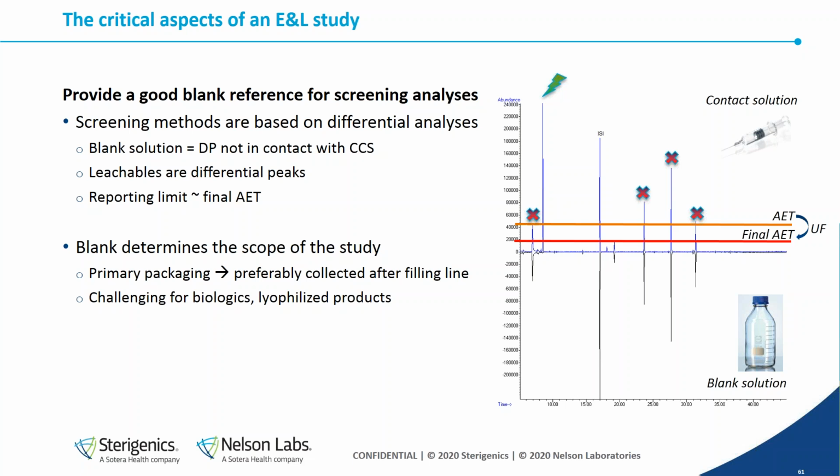No, that's all wrong. An appropriate blank for a leachable study is in fact the formulation itself, but stored in an inert glass bottle with a Teflon lined screw cap. At different checkpoints during the leachable study, a sample of the blank will be analyzed together with the sample of the actual product. And then with the right software, differential signals will be filtered out and reported as leachables. So ideally, your blank glass bottle formulation is aged together with the drug product samples.